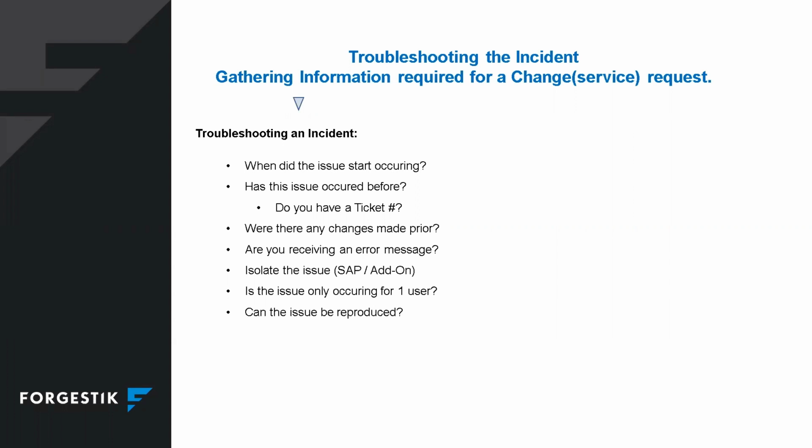So deactivating one of the add-ons to see if you still have that issue could also pinpoint us in the right direction. Is the issue occurring for one user? Is it a whole department? Is it one specific person that has, for example, a corrupt profile? Or is it an authorization issue? These types of things can happen.